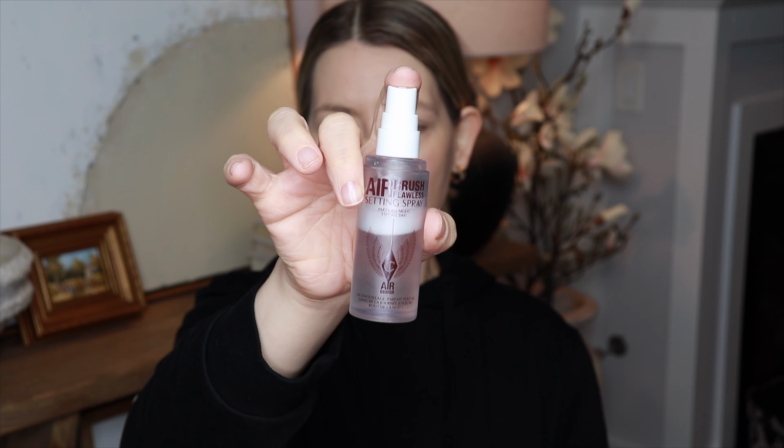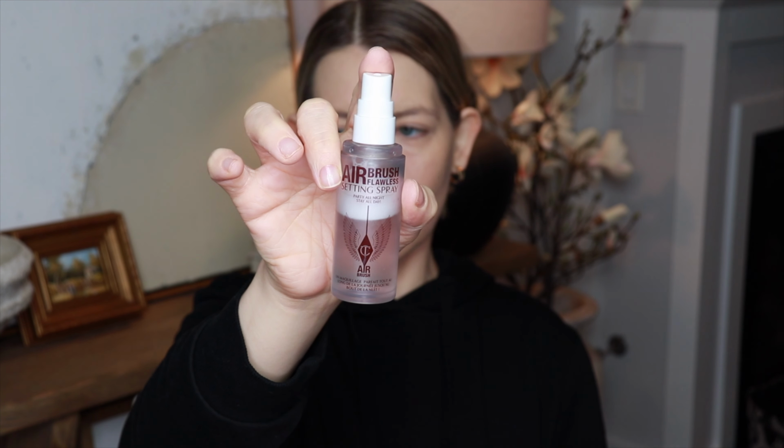And then the last step is to use a setting spray that actually works. This Charlotte Tilbury Airbrush Flawless Setting Spray literally will make your makeup last all day, and it smells beautiful. Another really good one is the Scandinavia Bridal Setting Spray. I love that too. I think they make the Urban Decay as well, but I never felt like the Urban Decay All Nighter worked for me, but the Scandinavia Bridal Setting Spray did.